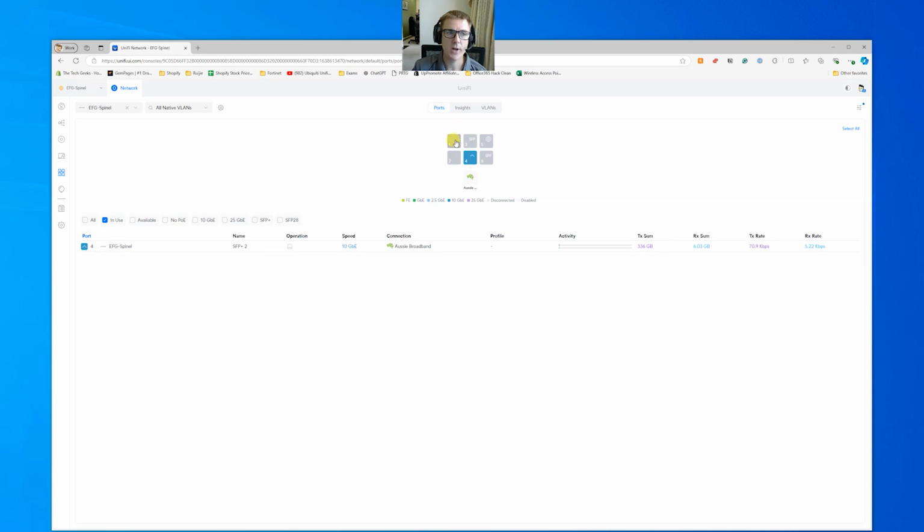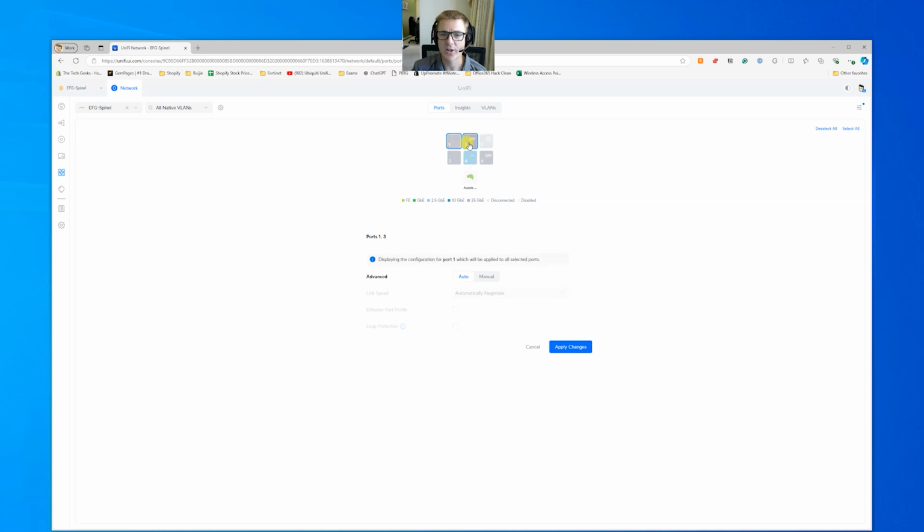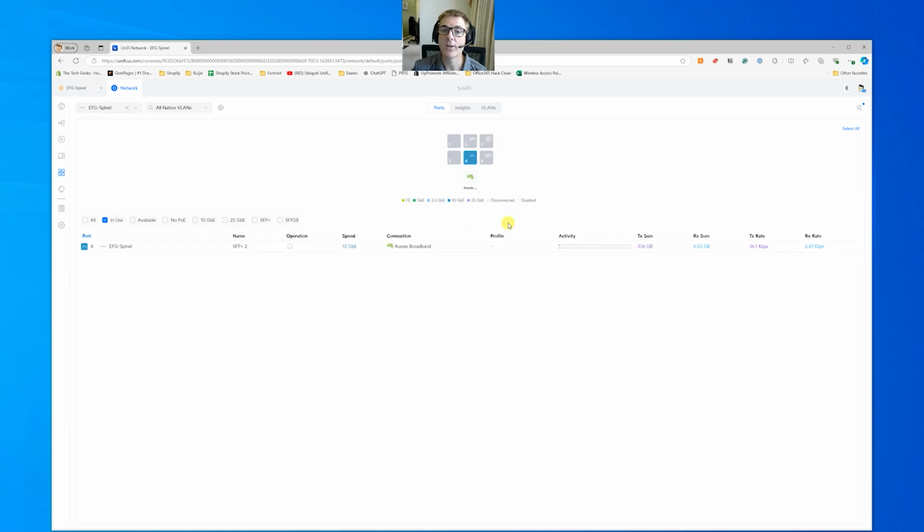So our port manager, if you've not done this before, allows us to change a whole load of config on here. So manual, we can change the link speeds, we can apply port speed, which we'll talk about a little bit later on, and rate limiting, and we can do loop protection if we want to. And we can potentially add specific VLANs and those types of things onto a port if we want to later on. So we will cover a little bit of that so you can see how this maybe works as more of a router as well.